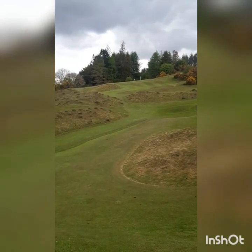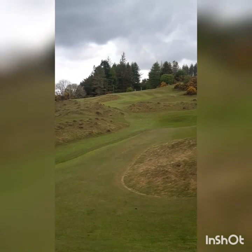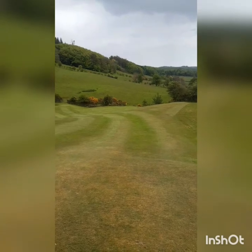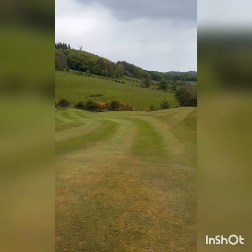It looks a lovely hole. 206 yards, uphill, par 3. I don't think so. Complaints going in immediately. This is the second at Gatehouse. Absolutely mental. Play over the hill, and there's the green away down the bottom of the hill there.